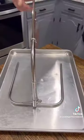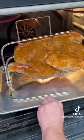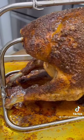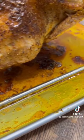It cooks the turkey upside down to help keep in more of those juices while leaving that skin nice and crispy. That turkey goes in the oven at 325 for about 15 minutes a pound. I brush some melted butter over that skin to help it stay nice and crispy about every 45 minutes. This thing will hold up to a 25-pound turkey, and it's super easy to break down for storage.